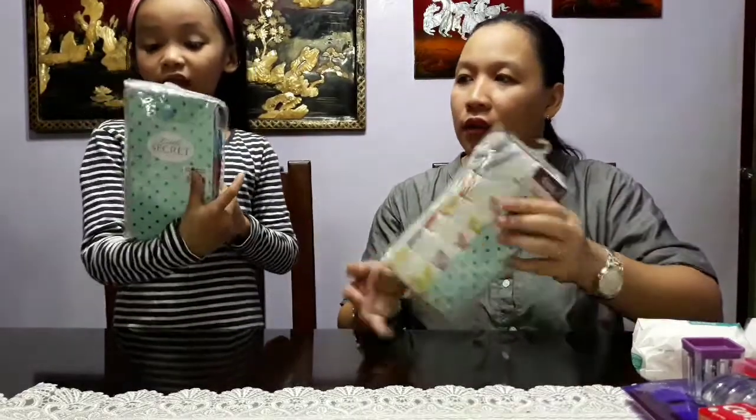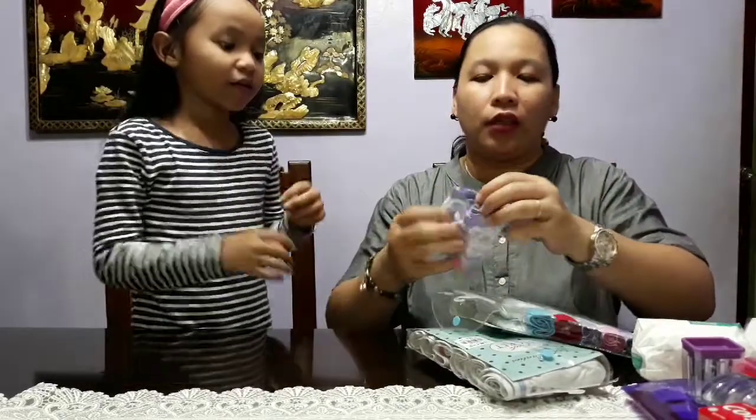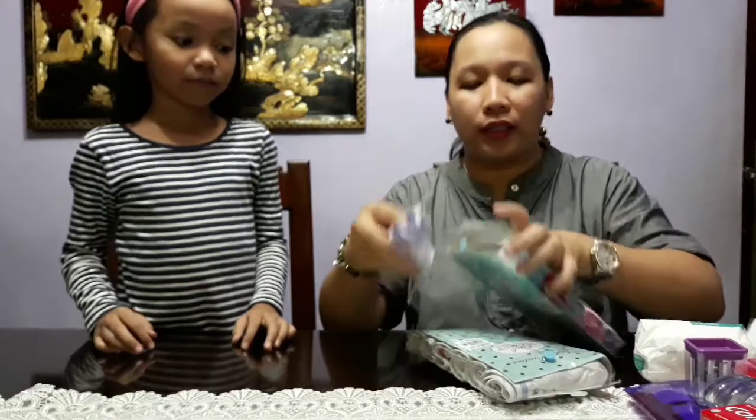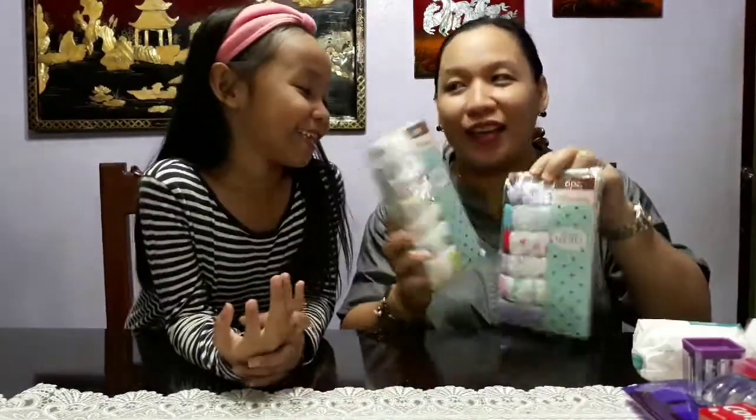It's from Little Secret. We bought two packs of panties, 150 each. Oh, why so cheap? Because, we both know, underwear gets outgrown too, and it's not really a school supply. It's cheap but the quality is still good because it's cotton. This is from Little Secret, 6 pieces. Since we got 2 packs, how many? 6 plus 6 is? 12. Okay, so you also review math. The school is near.